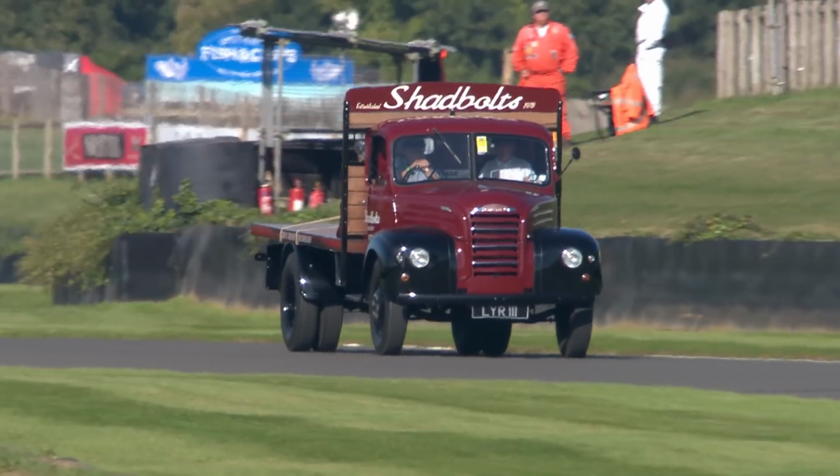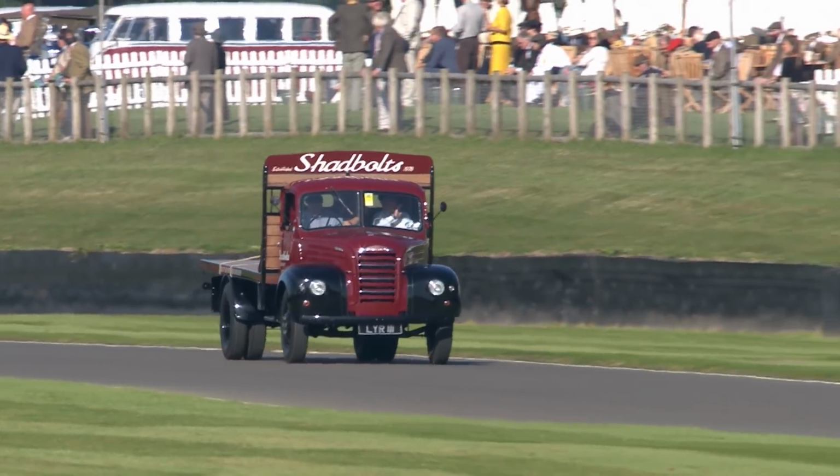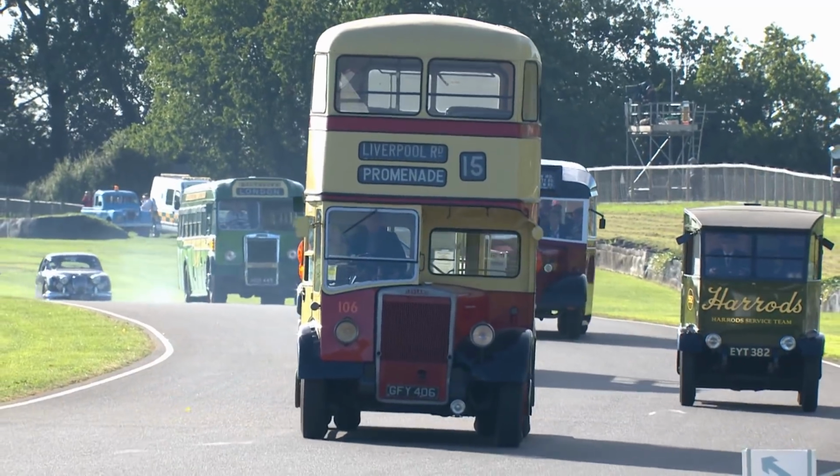So they will be driving into the circuit. They haven't made it here yet. He's only just finished the radio show, so not part of this parade. I'm not quite sure if we're going to see them when they arrive or whatever, but a very fine way to arrive.